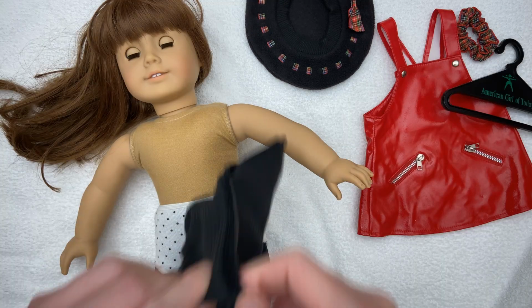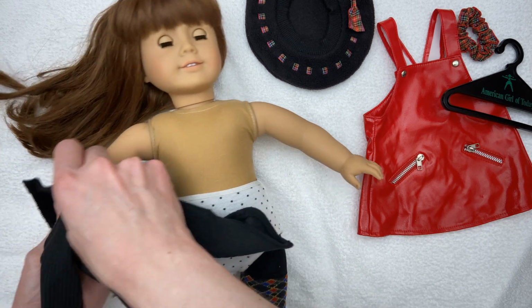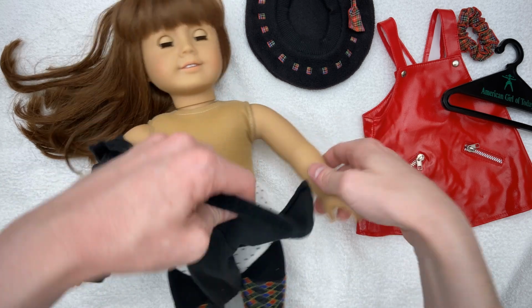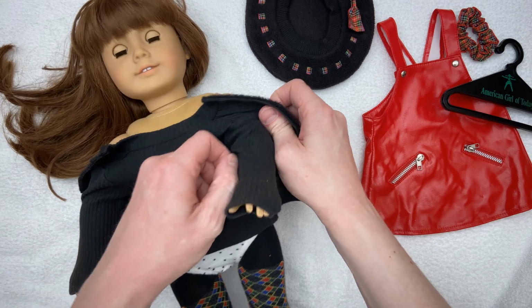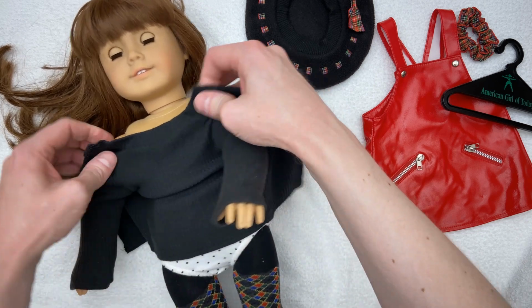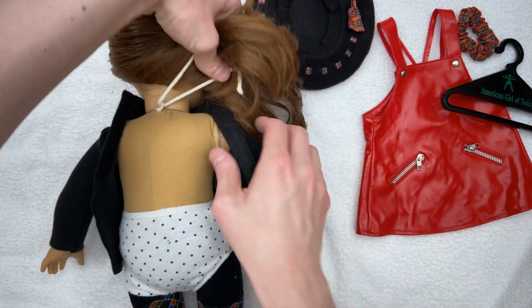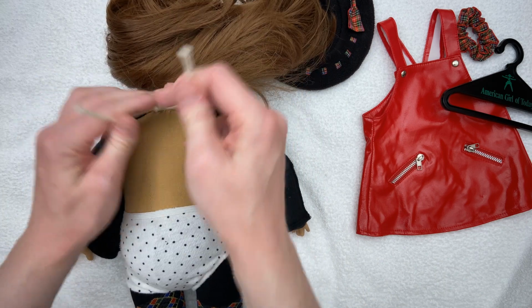All right, and next I'm putting on her black ribbed turtleneck sweater, and I really like this piece. I think it's actually a pretty versatile top that could be used with a lot of different things. So yeah, I think this one's really cool. And again, because this doll's hair isn't anything particularly fussy, I'm not going to bother trying to cover up the Velcro. This was pretty easy to put on, and it didn't get snagged on anything, so no dramas here.